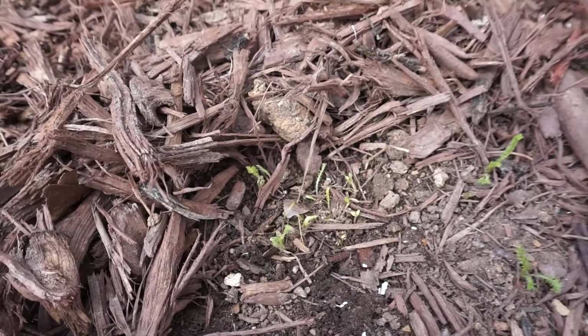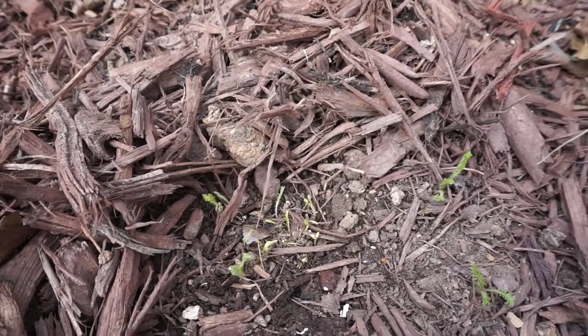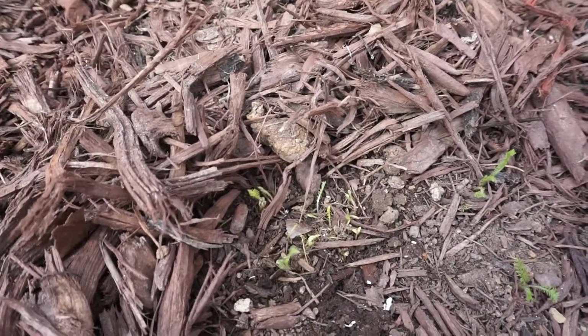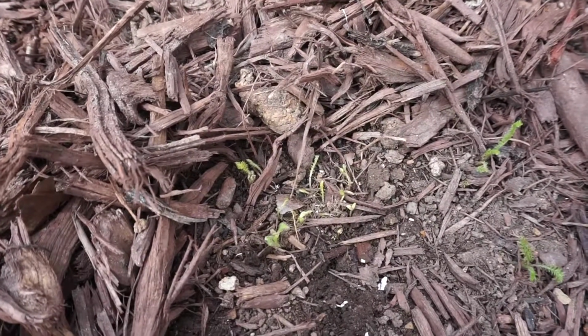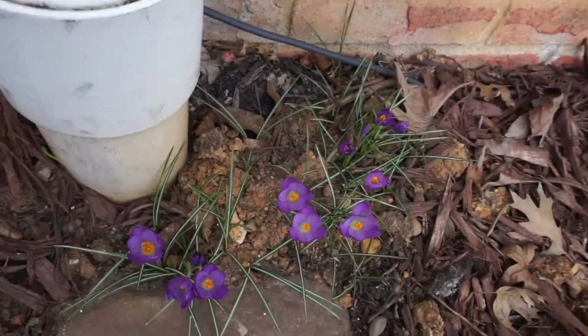Not really sure, but nevertheless, the plant is surviving, is going to thrive, and yes, yarrow is a very, very hardy plant. It can withstand cold temperatures, abuse by deer, and it's just going to keep growing and spreading. It's one of my favorite plants, especially for the foliage and the flowers later on in the fall and in the summer months. And the last thing I'll show you right here is a definite sign of spring.